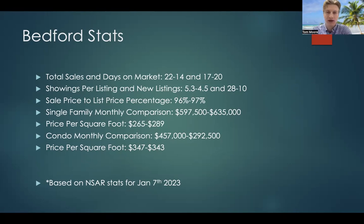So single family monthly comparison. This is for the single family homes. Obviously, basically 600,000 in November and then 635,000 in December. This is going to vary based on the neighborhood. Obviously, Bedford, there's some lower priced houses and there's some higher priced houses. A lot of neighborhoods that we cover here will have that, but this is just to give you a general idea for the overall market. Price per square foot, same thing. This is pulling from the total living area. So this is things like including the garage, you know, and everything basically within the house.